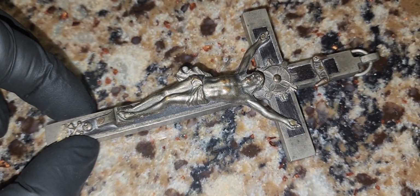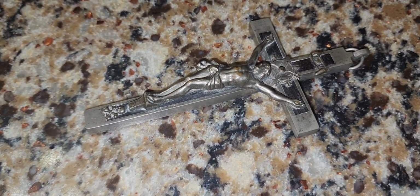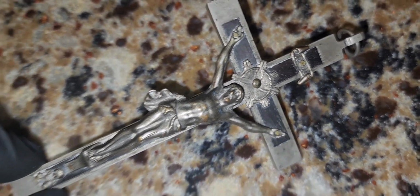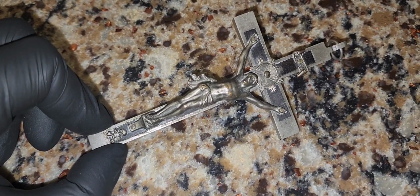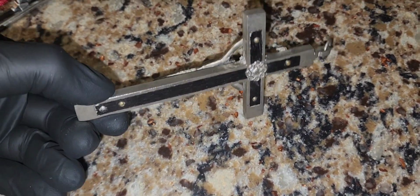I might actually leave this with the patina and just slightly clean it up with a little bit of Simichrome polish and just take away any verdigris that I see on it, because verdigris is the enemy of all metals and will eat away at your metal. But let's look at some other examples of these.